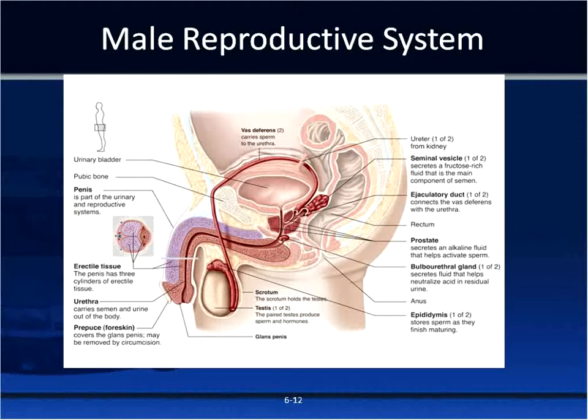Seminal vesicles secrete fluid that nourishes and protects sperm. The prostate gland secretes fluid that increases sperm movement and neutralizes the acidity of the vagina during intercourse. The penis serves as the outlet for sperm and urine. And the scrotum is the loose sac of skin that houses the testes.